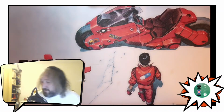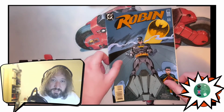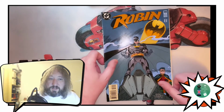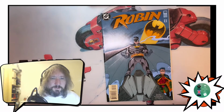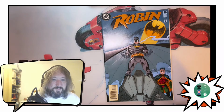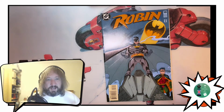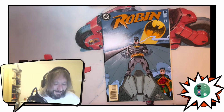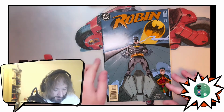So there's an example, and then I've got another example of an embossed cover. This is Robin issue 14. A bit later on, actually, in February 1995, I started to slowly stop buying monthly titles at this point and started picking up trade paperbacks. It was a lot easier to ask for trade paperbacks as gifts for my birthday and at Christmas and get whole collections than buying them month in, month out. I think also at this point, as I was getting into 15, 16, other interests started to occupy my mind more than reading comics. But yeah, here's an example again.